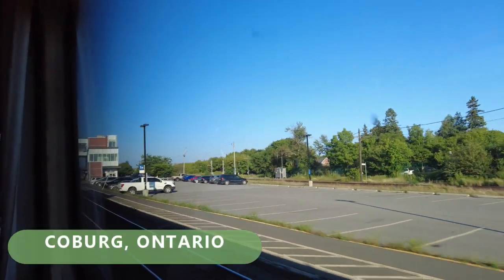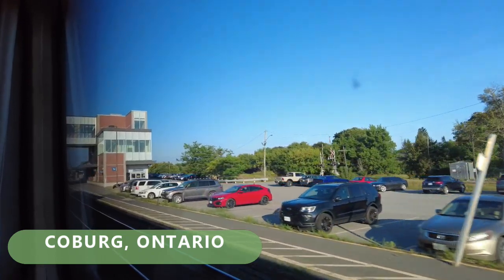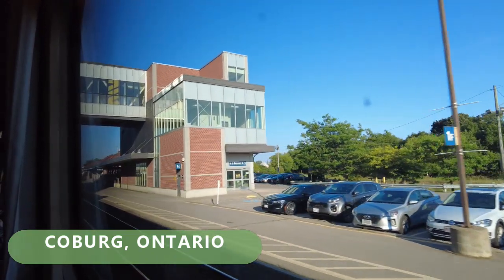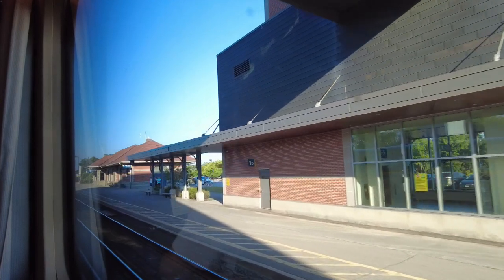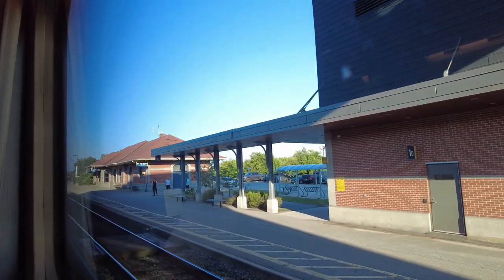As we roll into Coburg, Ontario, you can see the new station building that was built a few years ago in order to modernize the passenger experience along the line. The line is almost 160 years old now. Next to it is the old Coburg station, which has been in existence most of the time that people have been traveling the rails between Toronto and Montreal.